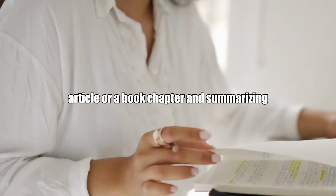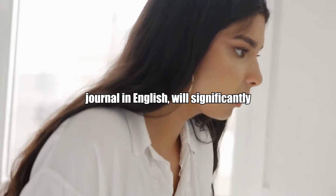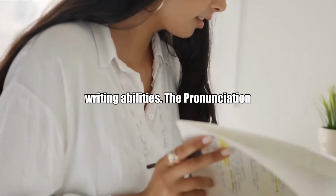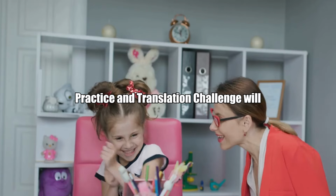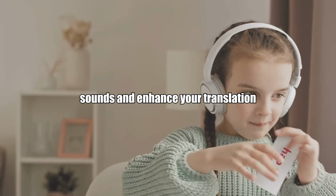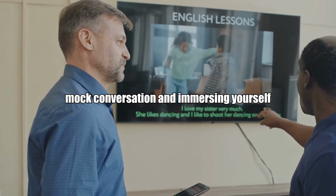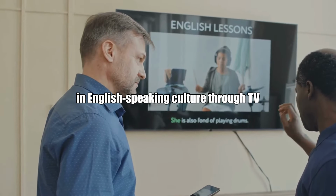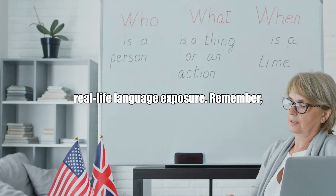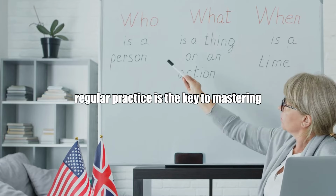Reading a short article or a book chapter and summarizing it, along with maintaining a daily journal in English, will significantly improve your reading comprehension and writing abilities. The pronunciation practice and translation challenge will help you get comfortable with tricky sounds and enhance your translation skills. Lastly, having a mock conversation and immersing yourself in English-speaking culture through TV shows or YouTubers will give you real-life language exposure. Remember, regular practice is the key to mastering English.